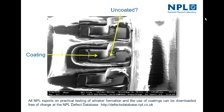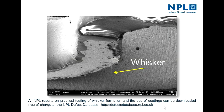Now you probably can't see the whisker, I'm just pointing it out here, but I've got another photograph which shows it much more obviously. Now again, a lot of people used to think that whiskers were very small, a few microns. No, that's not the case. They can be millimeters or a number of millimeters long. So you're looking at this, and that is bridging between a 50 thou pitch IC.